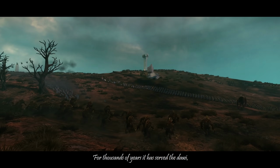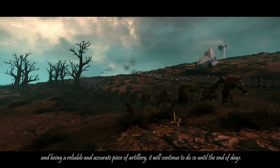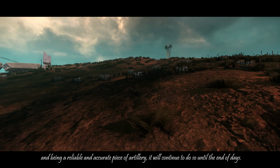For thousands of years it has served the Dawi, and being a reliable and accurate piece of artillery, it will continue to do so until the end of days.